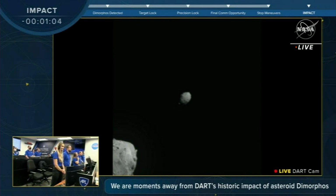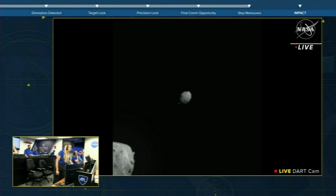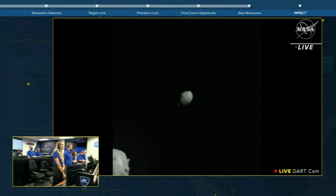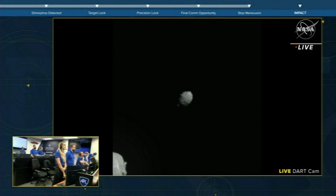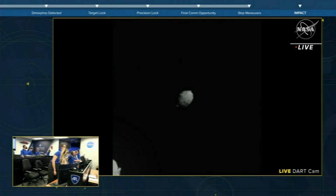55 minutes ago, we couldn't even resolve this object in space, and now you can see us zeroing in right on target. And we're now dropping the clock, and we'll go by loss of signal to confirm impact. Right. Imagine we'll get that loss of signal, and then we'll hear from Lena Adams again, letting us know that we've been successful. I feel like that'll be a crystal clear signal.